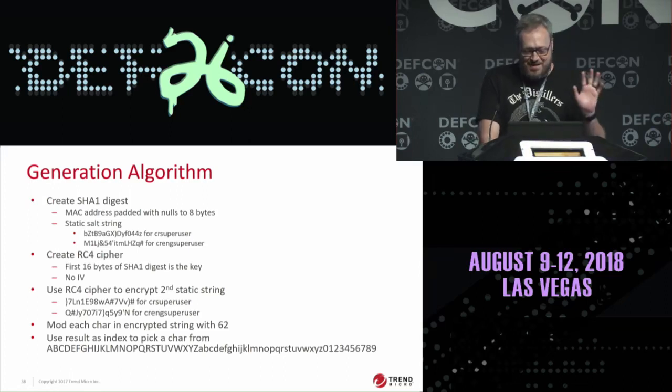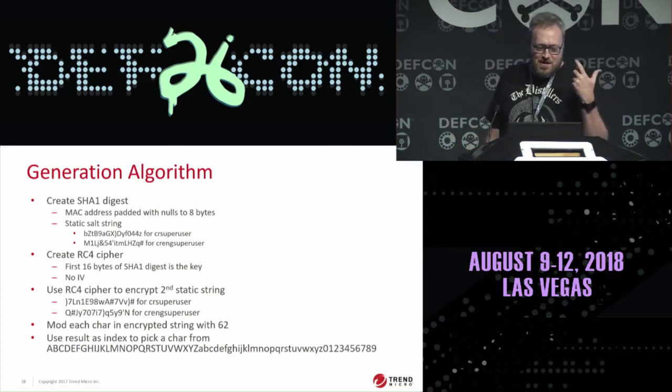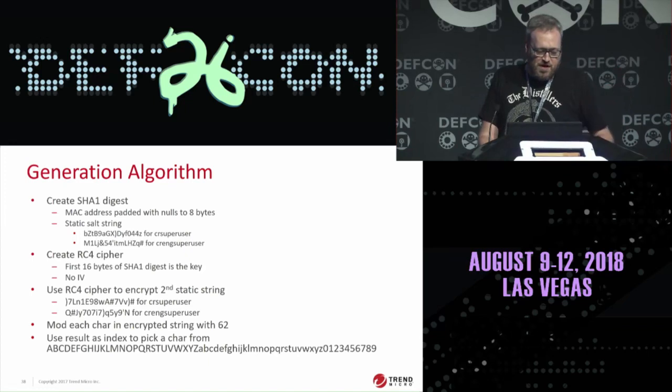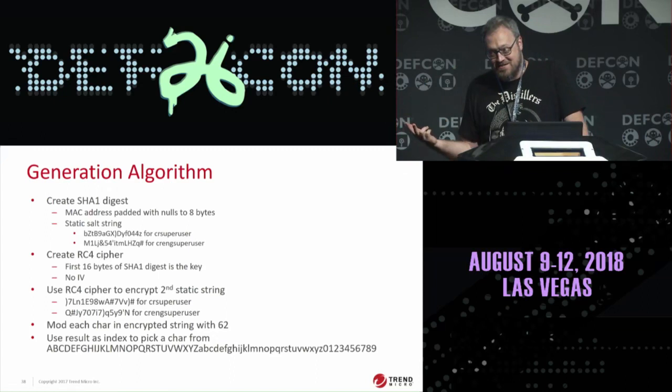So stick with me here, it's complicated. Basically you start out with a SHA-1 digest, you populate it with a MAC address and a static string. There's a different static string for CR superuser and for CR ENG superuser. So depending on which one you're trying to use, you have to use the right static string. So you take that SHA-1 digest and you use that as the key for an RC4 cipher with no IV. And then you use that RC4 cipher to encrypt a second static string.